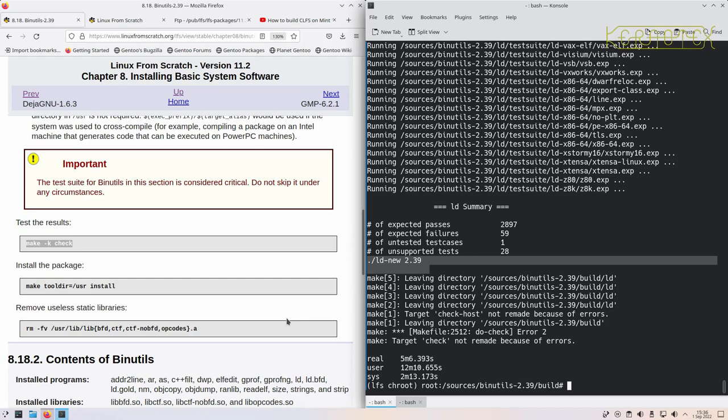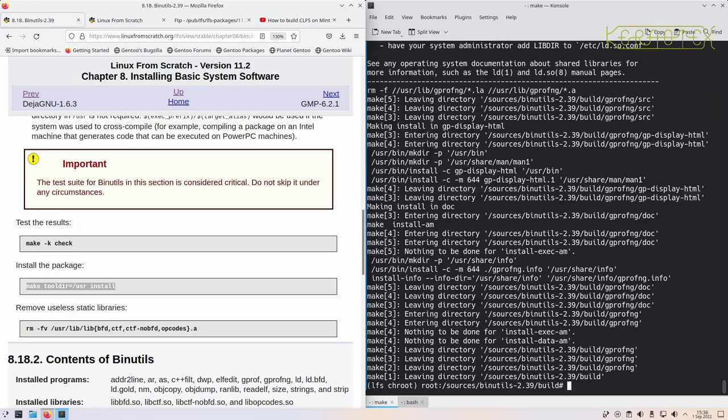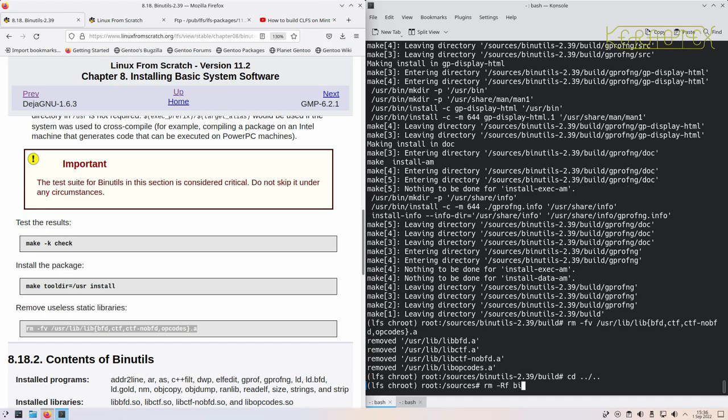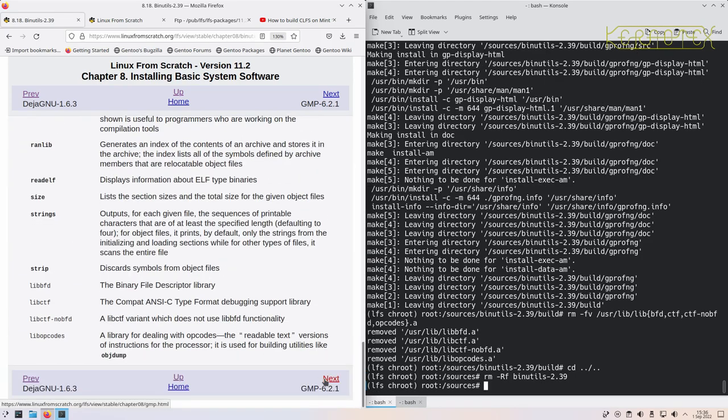So, yeah, I'll just accept that because as I've seen it before, and as far as I'm aware, it's never caused any problems as such. So, just go for an install now. Interesting to hear from anybody if you don't get that error if you're using a different host system, in case that is the problem. So we've installed the system and removed some static libraries. So now let's tidy up and move on to GMP.